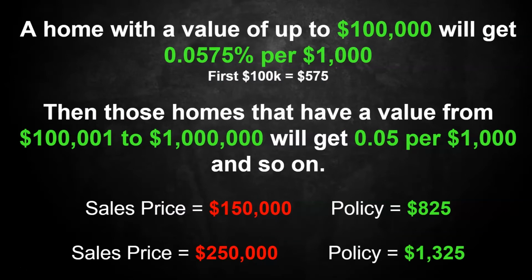Okay, so how is the title insurance calculated? This is a little bit different. So a home with a value of up to $100,000 here locally will get 0.0575 per 1,000 for the owner's policy only. So your first $100,000 is going to be $575. Homes that have a value from $100,001 to $1 million will get 0.05 per 1,000 and so on. So a sales price of $150,000, the policy is going to be $825. If the sales price is $250,000, the policy is going to be $1,325.